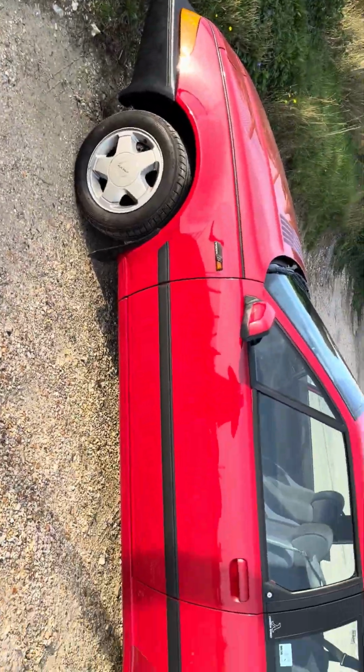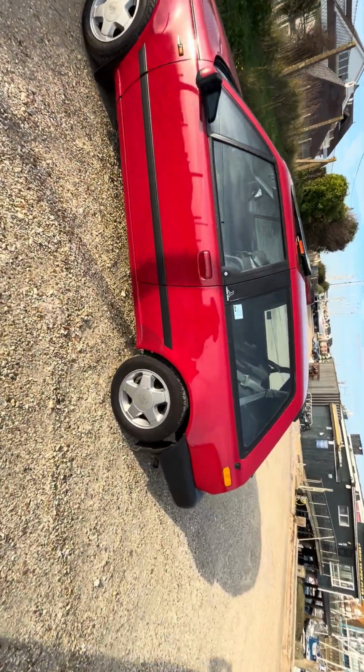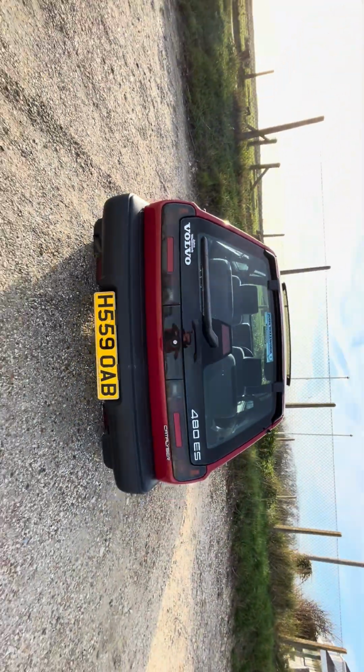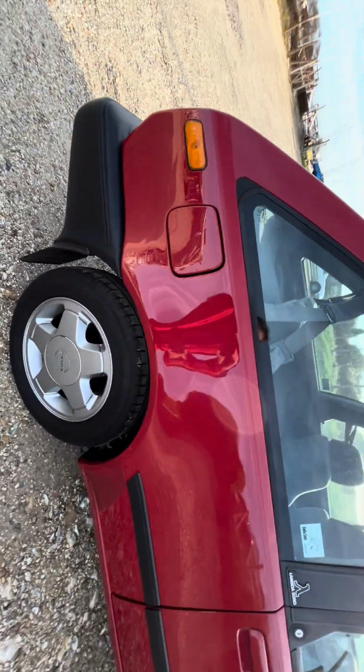So here it is, my beloved Volvo 480. This car is from 1990. This has got 22,000 miles from new. It's in pretty much as new condition. It's in really beautiful condition.